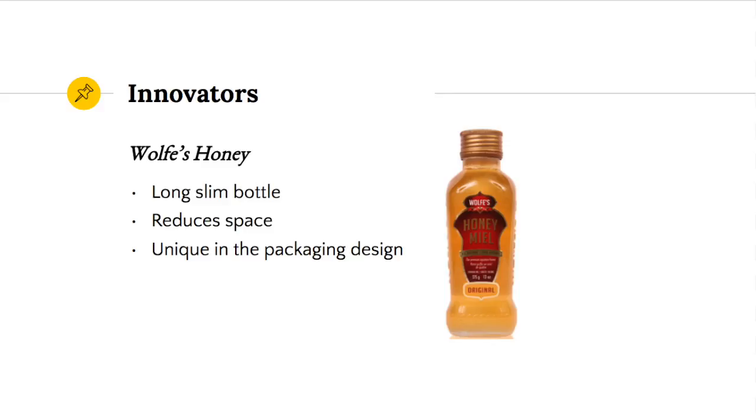This company also has a different approach to their packaging than having the typical honey bottle or jar. Their product is a slim, long bottle that almost looks like a water bottle. This packaging also reduces shelf space.